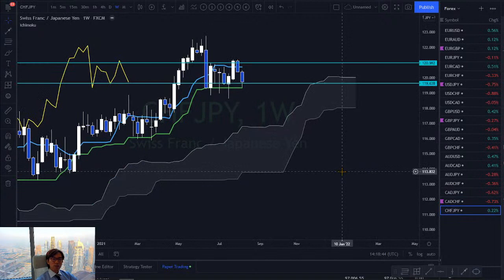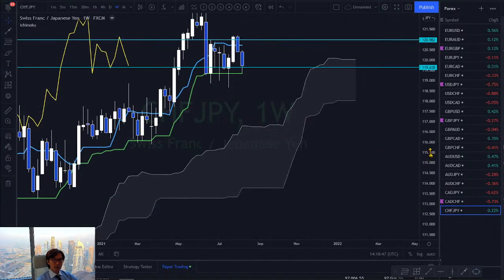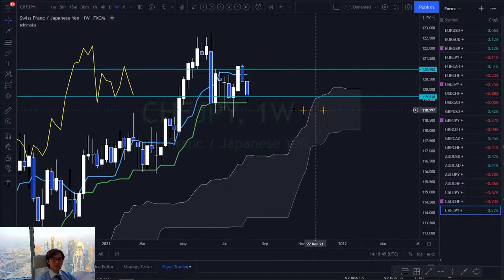And the last one on my watch list is Swiss franc JPY. This has been ranging for a couple of months. The Kumo is flat, Kijun Sen is flat, Chikou span is above the candles, and there is no dead cross technically. So in that sense, this is still bullish. But once the market breaks the Kijun Sen, I won't look for any buy chances anymore. It's ranging, and this is also a Swiss franc pair, which can be very tricky in lower time frames. So I think this is a market to avoid.